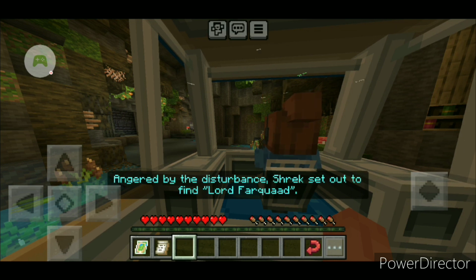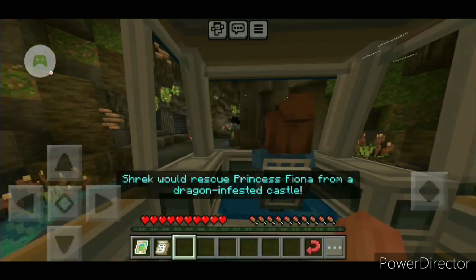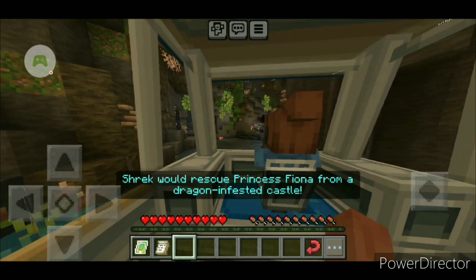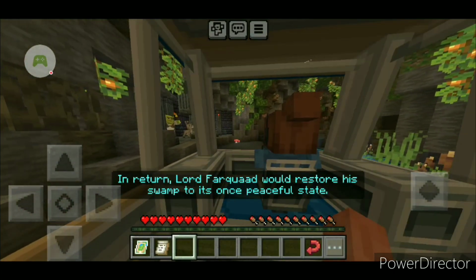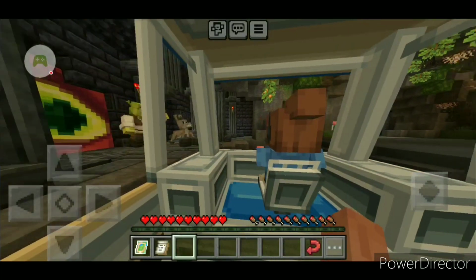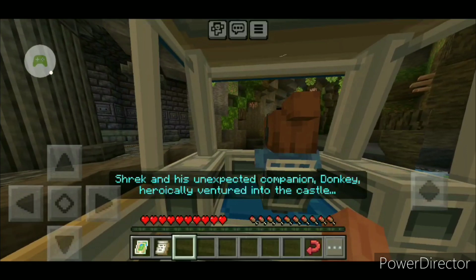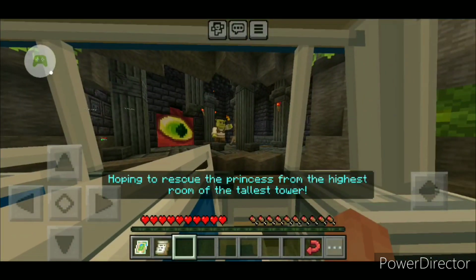Angered by the disturbance, Shrek set out to find Lord Farquaad. A deal was struck. Shrek would rescue Princess Fiona from a dragon-infested castle. And in return, Lord Farquaad would restore his swamp to its once peaceful state. Shrek and his unexpected companion, Donkey, heroically ventured into the castle, hoping to rescue the princess from the highest room of the tallest tower.